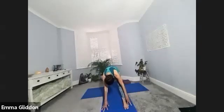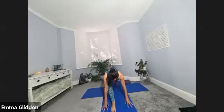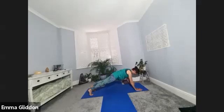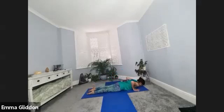Very nice. And then springing the back foot to the front, we'll do the second side. Just getting that front knee more or less over the heel, push back through the back heel. Oh yes, that's fantastic. We'll take this to a high plank. Zipping up into plank, broadening the upper arms, hugging the forearms in. Take a breath.